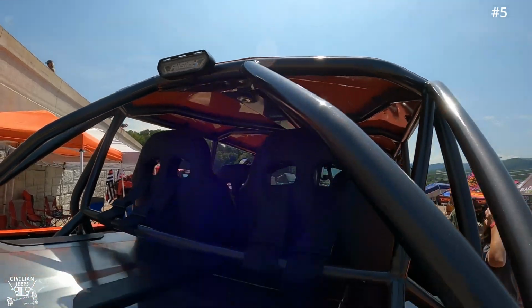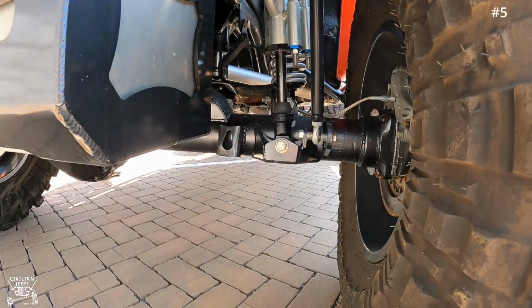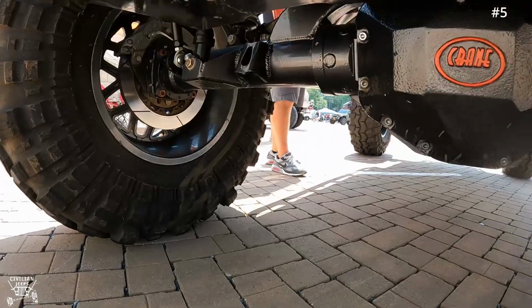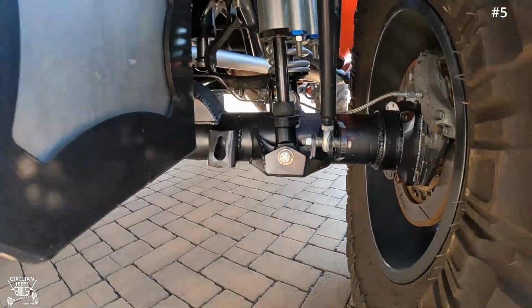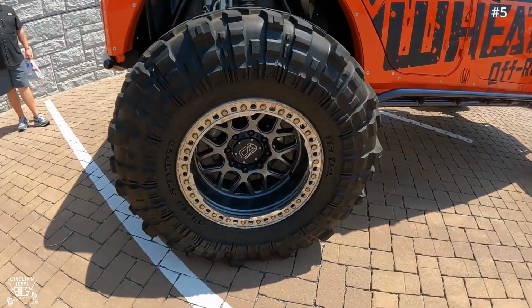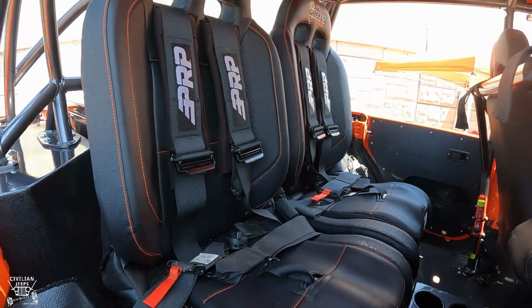Some Rigid lights mounted there on the back for a reverse light setup, as well as LED lights on the back. If you happen to notice, there was a, not a Rigid, an ARB fridge freezer combo in the rear, which I think is really cool. Another shot of the Currie 14 bolt rear there. It also has a truss. I mean, a lot of money's been put in this Jeep. And the gas tank skid, I mean, you could literally beat the underside of this thing up and it will take a beating. It's got PRP seats in it.